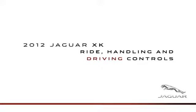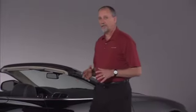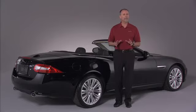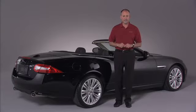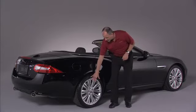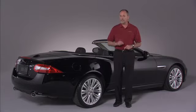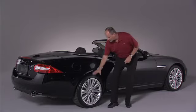Before we get inside the car, let's take a moment to look at a couple of walk-around issues that you might want to address regarding suspension and brakes. XK has a 4-wheel independent suspension that uses lightweight aluminum components for reduced unsprung weight and optimized performance. Unsprung weight refers to the parts of the car, the wheels and suspension specifically, that are not held up by the suspension itself. Reducing unsprung weight allows the wheels to move up and down more easily, keeping the tire in proper contact with the road.